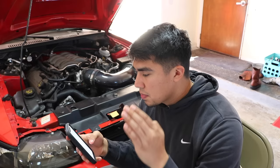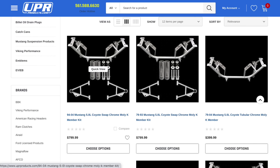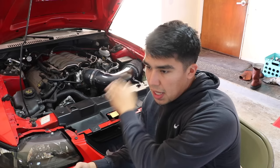So the K member that I got is from UPR, and I bought the K member kit. It was $918. That's tubular A arms, the K member, and it comes with coilovers.